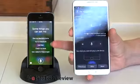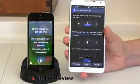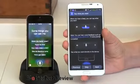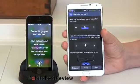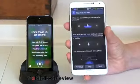And on the other hand, we have Siri over here who's been listening and has been refreshing with some interesting prompts over here. Press and hold the home button and you've got Siri, and it generally works pretty well. It does natural language queries nicely. It does voice recognition nicely. I would give Siri the nod still over S Voice.